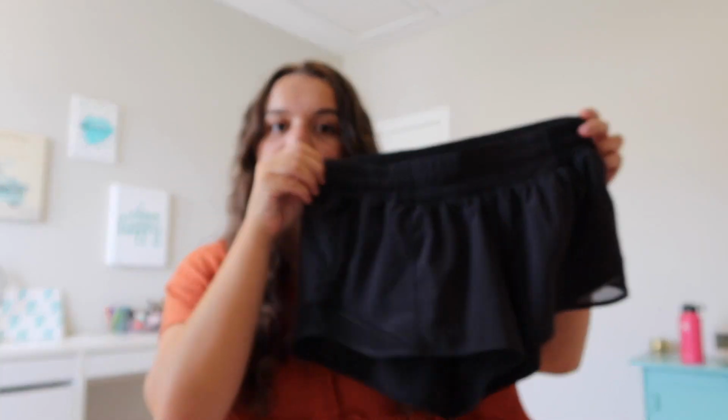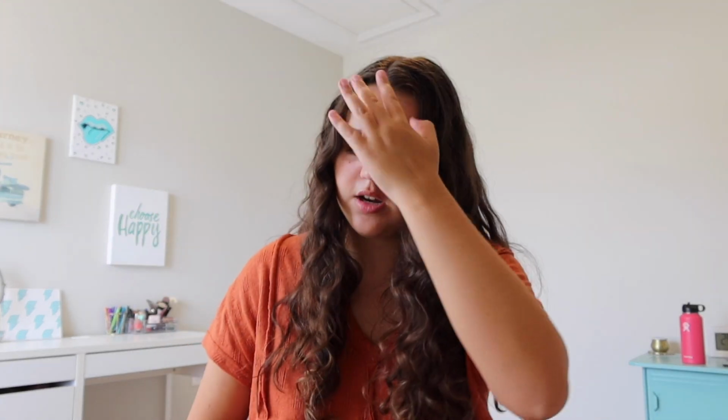I got plain black hottie hots. I've never gotten speedos before because I've just always liked the hottie hots better, but I really like this color online, so I bought them to try them out and I actually really like them. That's everything I've gotten from Lulu.